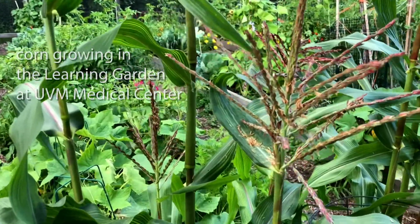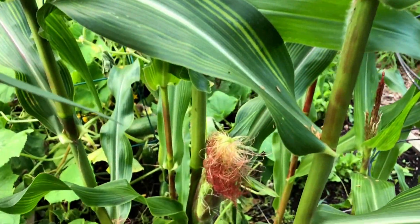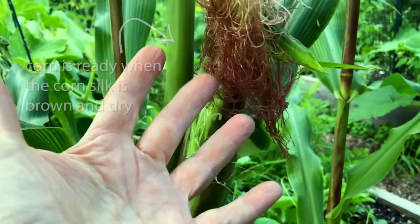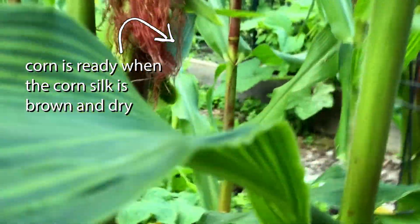And here we are in the Learning Garden at UVM-MC. Someone is growing a beautiful row of corn. There, with the little hair on top, is the corn growing in its husk. And here's a close-up of the corn on the stalk. Once those little hairs, known as corn silk, start to become a bit more brown and dried out, that's when you know the corn is ready. This corn is definitely not ready yet.